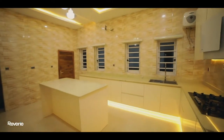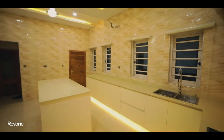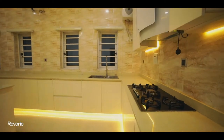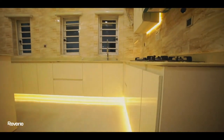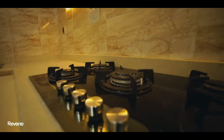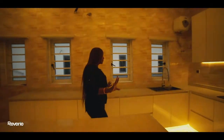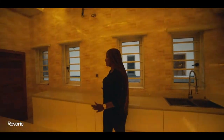Wow, wow, wow. This is the part I love most in this house. I can actually see myself preparing a very sumptuous dinner here. As you can see, it's a very beautiful kitchen, fully fitted with lightings. Isn't this beautiful? It's actually very, very lovely.